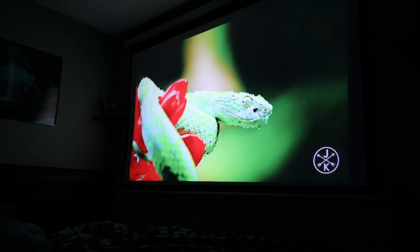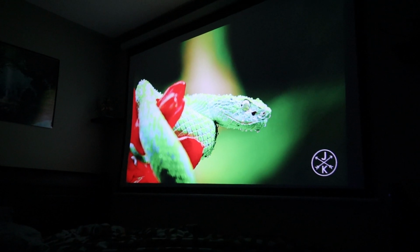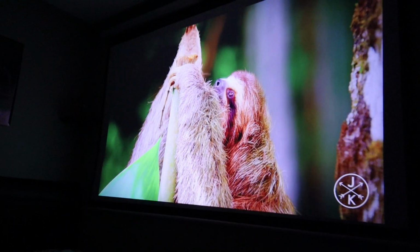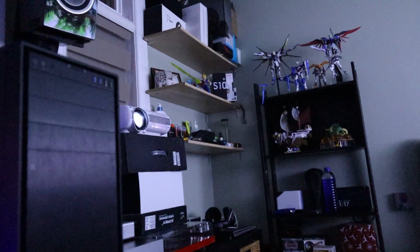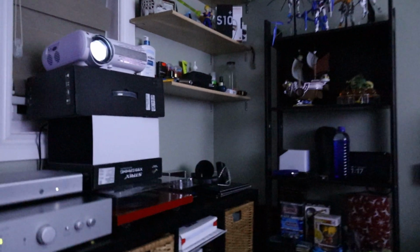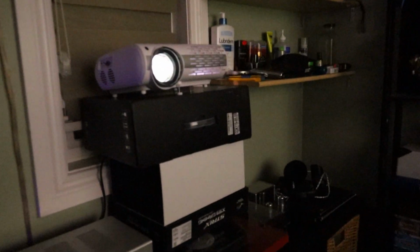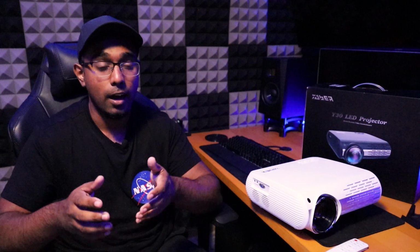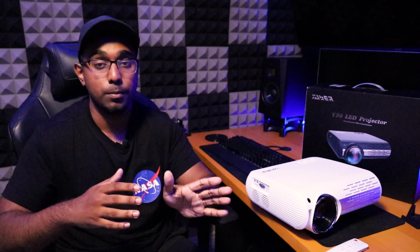And being an LED light source means that it's going to last generally a lot longer than a traditional lamp, which would basically die at about 4,000 to 6,000 hours with more recent lamps. What that also means is less heat output and generally a longer life altogether. Now, you can argue for enthusiasts that LEDs don't have the same tone as a lamp, but at this price point and the picture that you're getting, this is incredible.